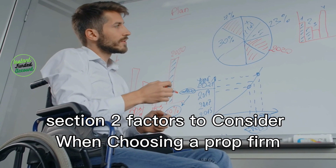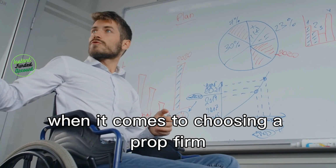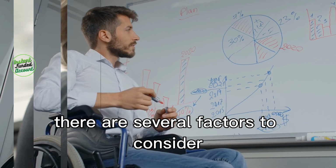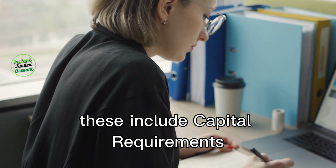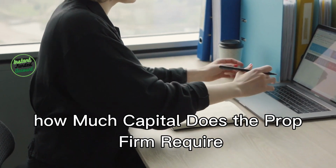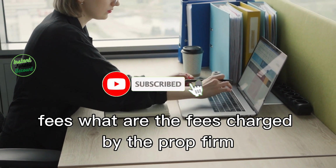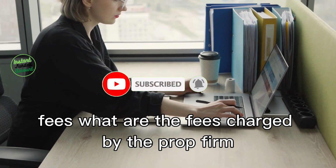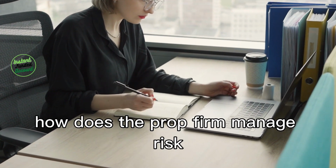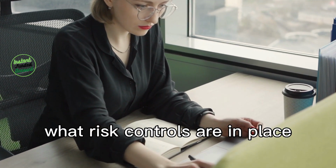Section 2: Factors to consider when choosing a prop firm. When it comes to choosing a prop firm for options trading, there are several factors to consider. These include capital requirements. How much capital does the prop firm require you to have to start trading? Fees. What are the fees charged by the prop firm? Are there any hidden fees? Risk management. How does the prop firm manage risk? What risk controls are in place?